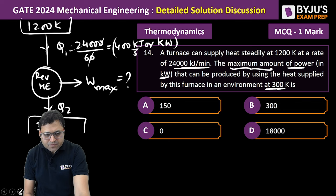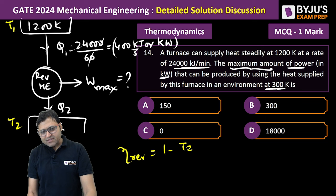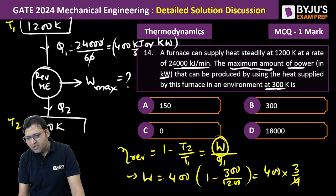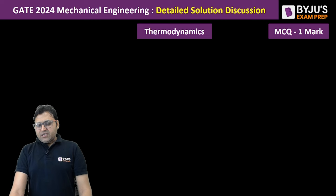So T1 is given, this is T2, and it is a reversible heat engine. So efficiency of a reversible heat engine is given by 1 minus T2 by T1, that is equal to W upon Q1. So the objective is to find out W. So W is equal to Q1 into (1 minus T2 by T1). Q1 is 400, T2 is 300, T1 is 1200. So it will be 400 multiplied by (1 minus 1 by 4), that is 3 by 4. So it will be 300 kilowatt. Yes or no? The maximum work which can be produced is 300 kilowatt. The unit was in kilojoule per minute. Let us move to the next one.